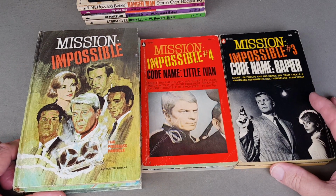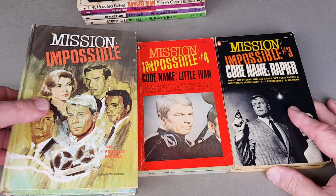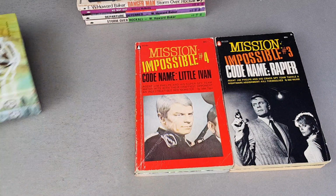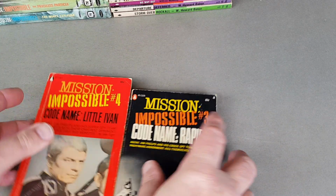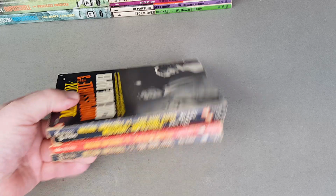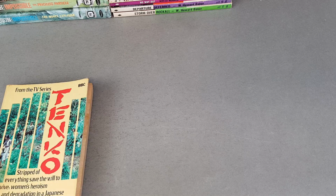Great series, Mission Impossible, and you could sort of say the BBC series Hustle was the closest we got in modern times to Mission Impossible. I absolutely love it, and they're quite fun to collect. And of course, there is also the movie adaptation of the very first one, so you could add that on as well to the first film.